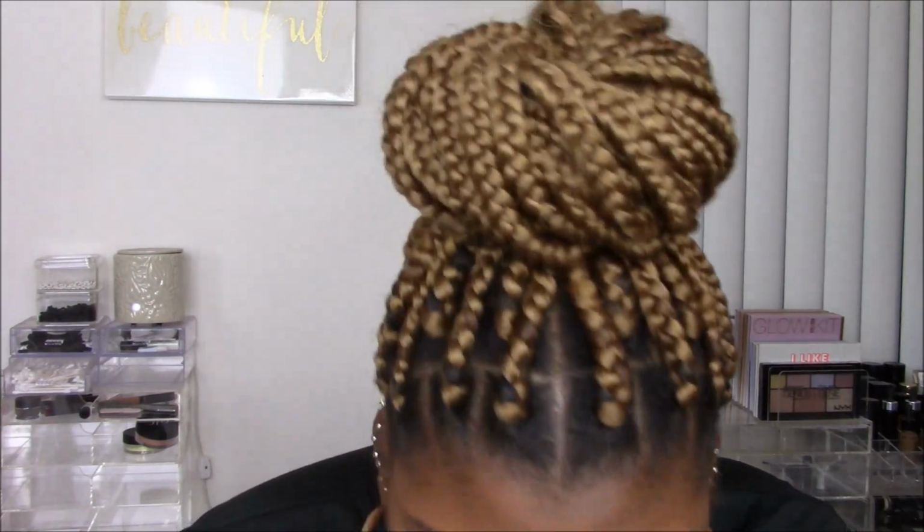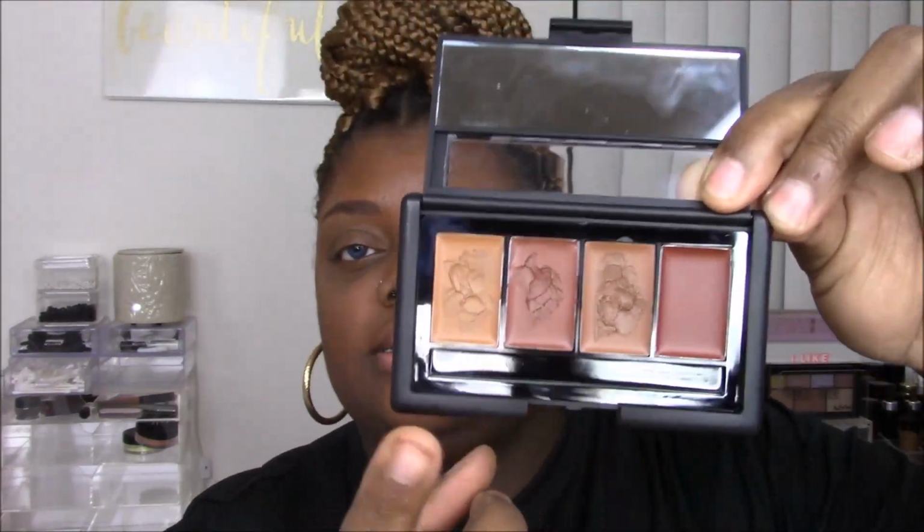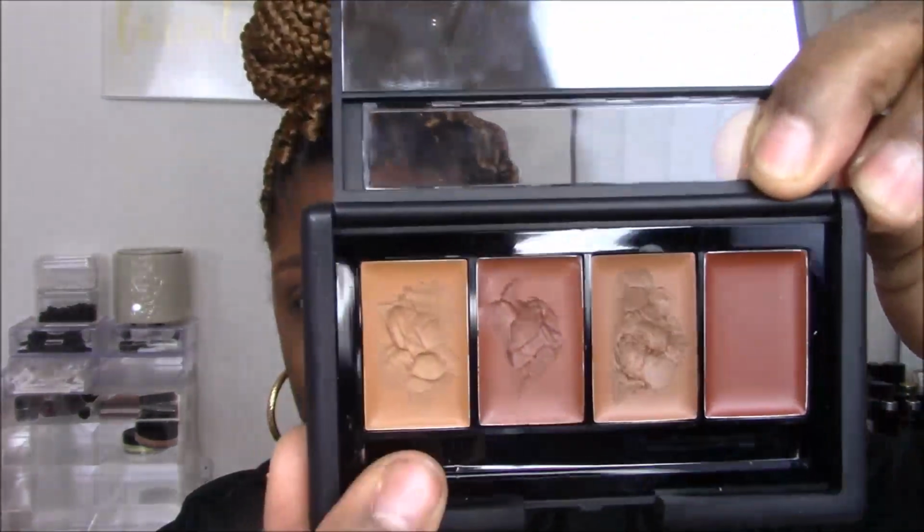I carve out my brows with concealer. I usually use MAC Studio Finish simply because I'm trying to use it up. But for today, we went with the e.l.f. Complete Coverage Concealer. I actually went through two of these carving out my brows back in the day. It's a concealer palette, and this is the dark one. And I use this and this combination to carve out the brows. Of course, we're setting brows with the e.l.f. brow gel.